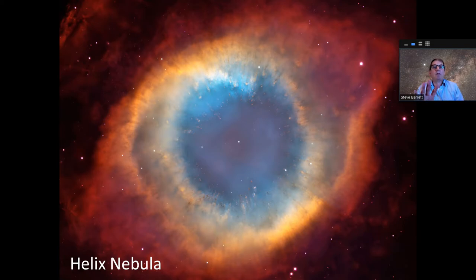The Helix Nebula, which is visible low down in the south as seen from England in the constellation of Aquarius, but of course we can't see it in this exquisite detail that the Hubble has managed. All of the detail within this planetary nebula, an atmosphere of a star that was blown off many thousands of years ago.